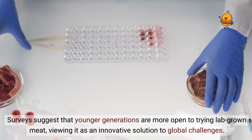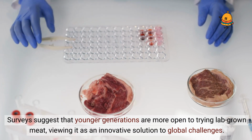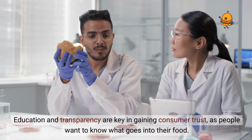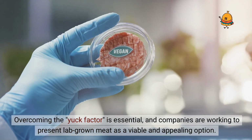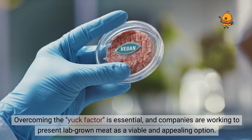Surveys suggest that younger generations are more open to trying lab-grown meat, viewing it as an innovative solution to global challenges. Education and transparency are key in gaining consumer trust, as people want to know what goes into their food. Overcoming the yuck factor is essential, and companies are working to present lab-grown meat as a viable and appealing option.